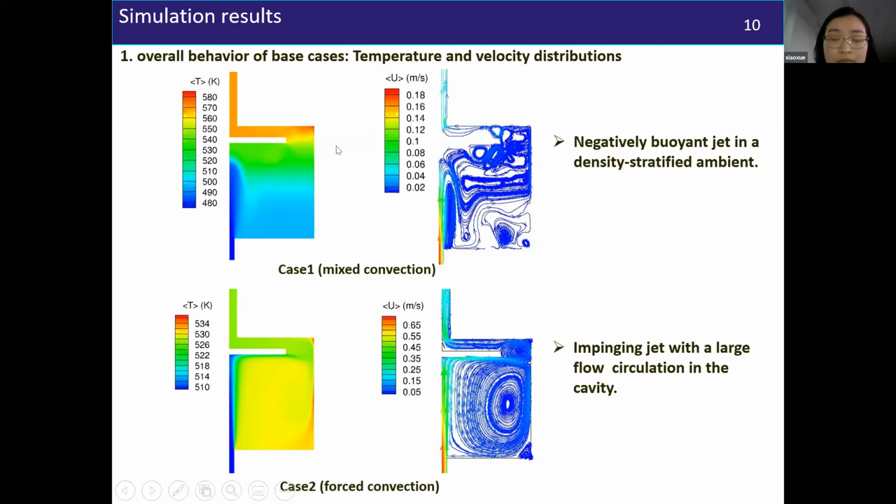So in the cavity, we can see the thermally stratified fluid from the temperature distribution and also the velocity distribution. In case two, the inflow rate is higher, so the jet impinges onto the inner plate, and then a large flow circulation is formed in the cavity. Besides the large flow circulation, there are two small circulations, one at the top and one at the bottom, as shown in the distribution of the velocity.